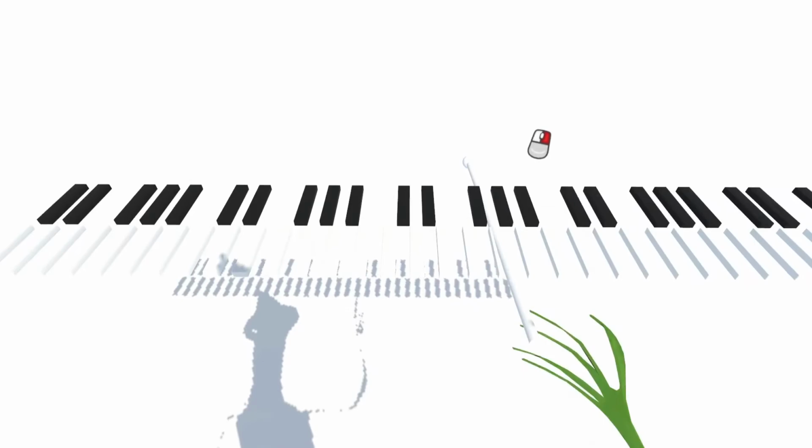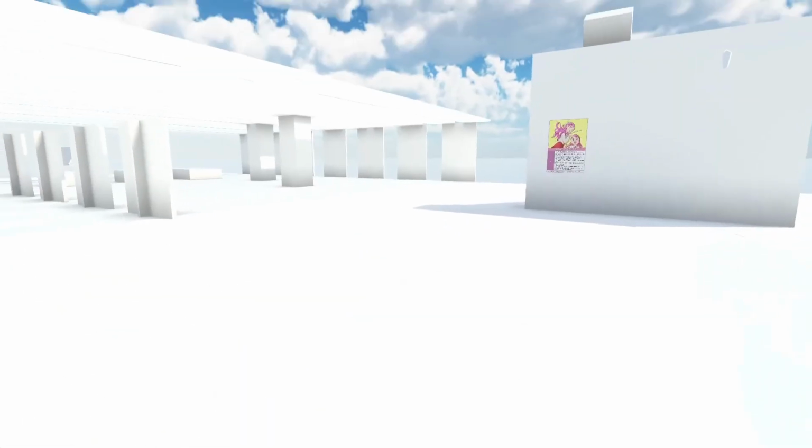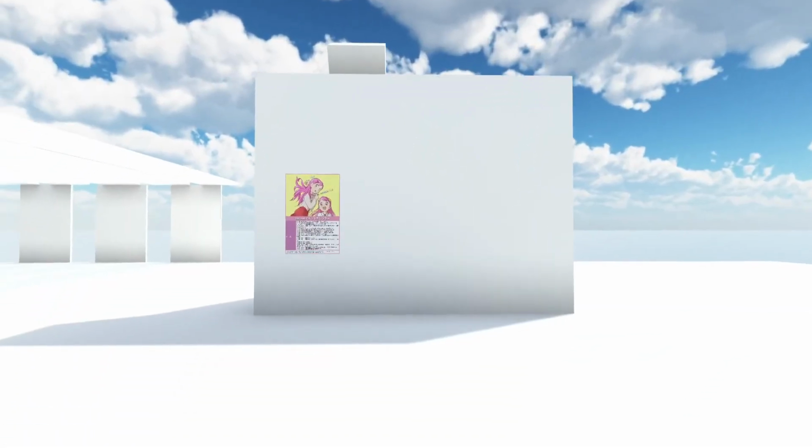Here we have a working xylophone, or I guess piano. It sounds like a xylophone. It'd sound better if I had actual hands. I don't.